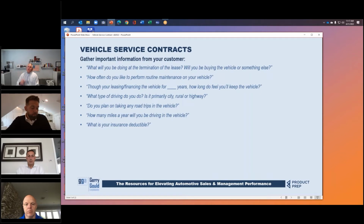What's your insurance deductible? A very interesting thing happened to me many, many years ago, and I wondered why JM&A and Resource Management told me to ask that question. I need to know the deductible, but what's the importance of it? And then it all clicked. When someone says they have a $200 deductible, they're telling you that they're not willing to take a risk. They'd rather pay a high premium and not be forced to pay a high deductible if they have an accident.